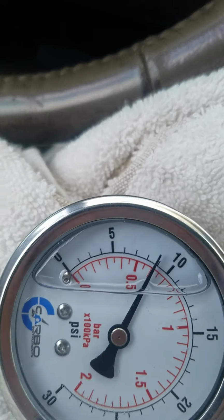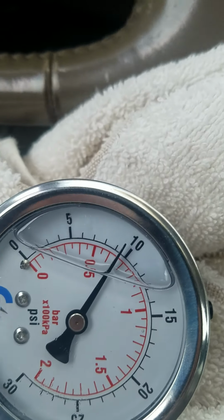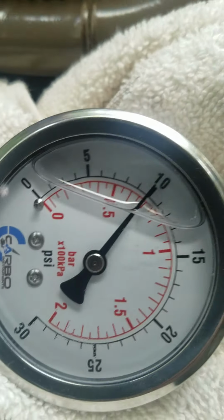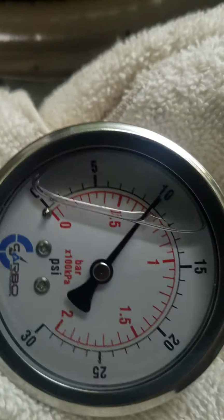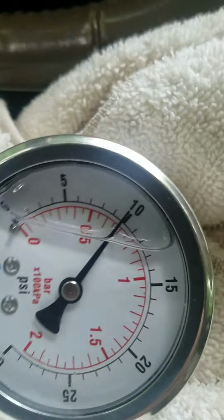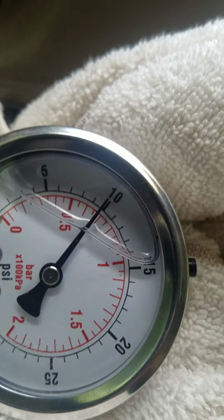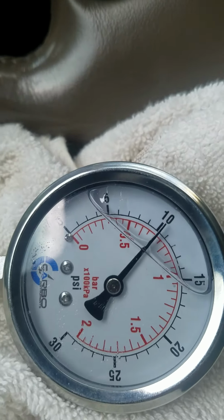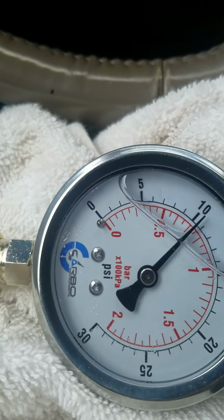Jumping on the highway here, see what we get. I'm gonna push it. Pushing her. Pushing it. I do like a 0 to 70 quickly. Pushing.